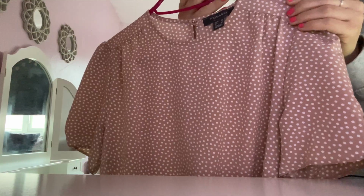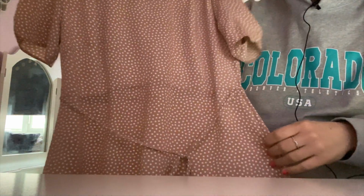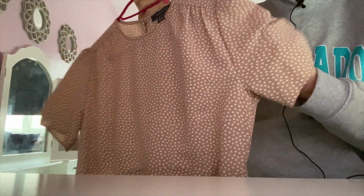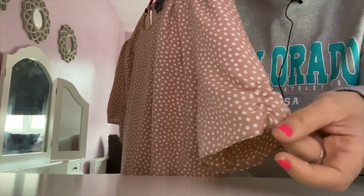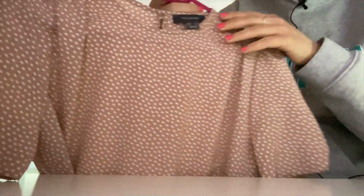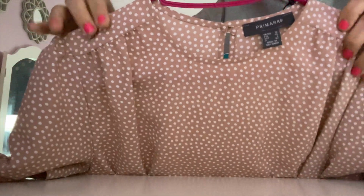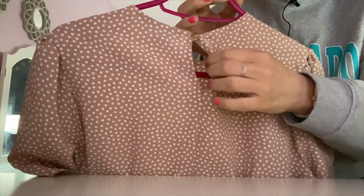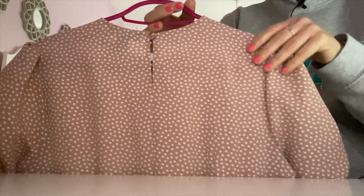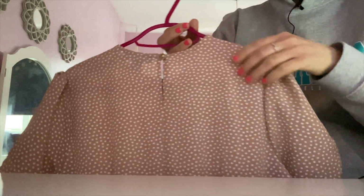But it's this very nice blush pink with white polka dots. This is more of a fitted dress on the top, so it would fit quite tightly on the top and then flow at the bottom. It has these kind of, I think they're called cap sleeves, as you can see, and there's a bit of cinching there on the side just to give it a little bit of detail. And then there's a little bit of cinching here on the shoulders too. On the back we have a little cutout here with a gold fastening. It's really just for effect.